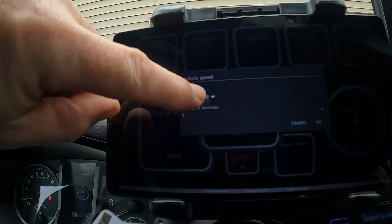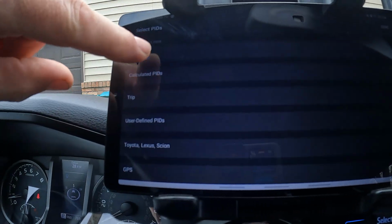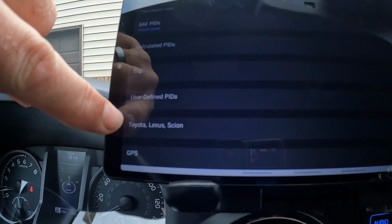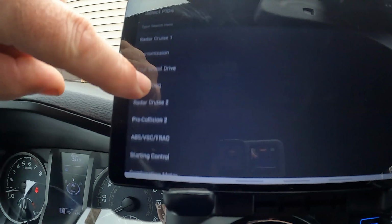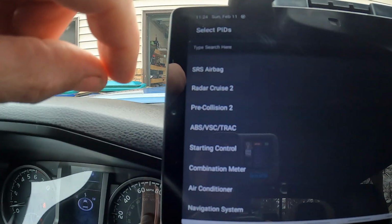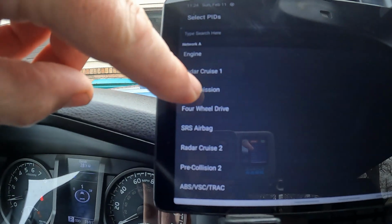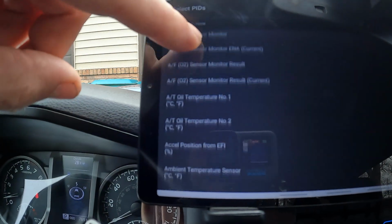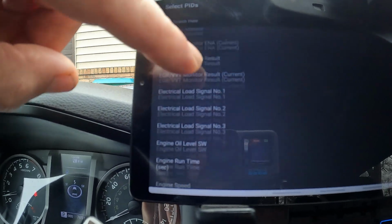Now this is where you can pick all the different PIDs, or all of the sensors that are currently within your vehicle. So now that I downloaded this, I'll go to Toyotas, and these are all the different breakdowns of all the different systems that I can currently monitor on my truck. So for example, we want to go transmission, and you can see that they just go on and go on and go on.